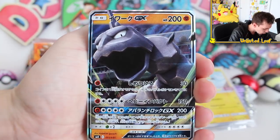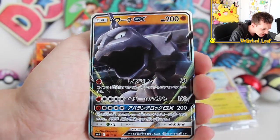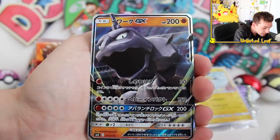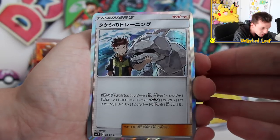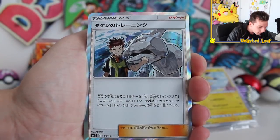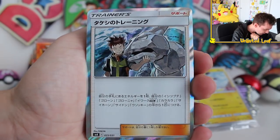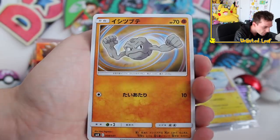Right off the bat, this is the big draw card, the Onyx GX. Pretty sure this is our first ever Onyx GX as well. Number 11 out of 31. Okay, two Onyx GXs, already pretty good. Oh, what the flips, this artwork? I haven't seen anything on this box, by the way. That looks so good. Oh, I'm getting flashbacks to season one of the anime again, boys. Damn. I'm sorry if I go extra slow. That artwork is to die for.